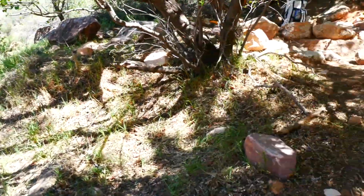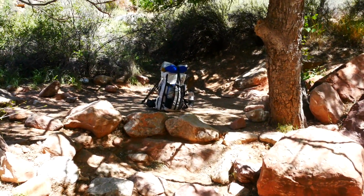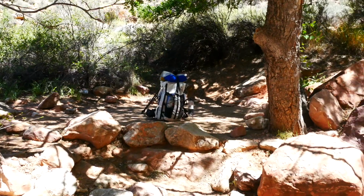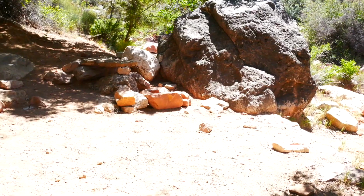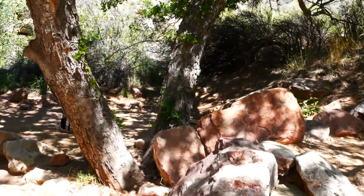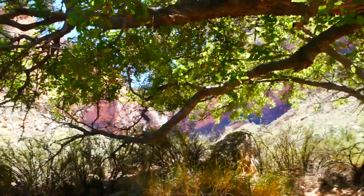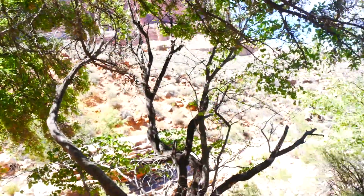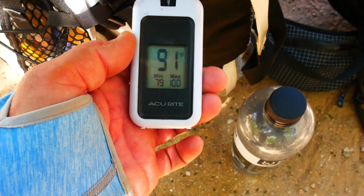But look at the site I got. It's in the shade. I can't ask for more than that. I'd probably rather have a site in the shade than water right now, because I passed a couple of really cool sites, but there's no way I could sit out there. My thermometer says 100 degrees. Let me see what it is right now. In fact, where is it here? It's been sitting in the shade here for, oh, we're down to 91 in the shade. So you can see the max was 100.